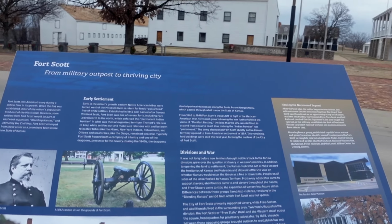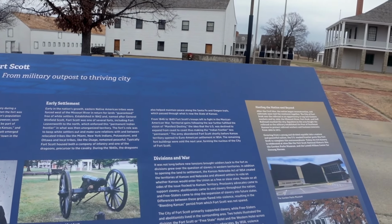James here. We are standing here in front of Fort Scott in Kansas. We're going to walk around the grounds here and take a look at some of these buildings. Got a little storyboard about Fort Scott.